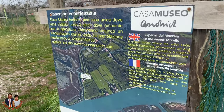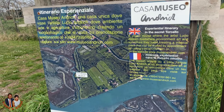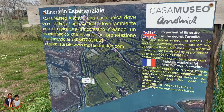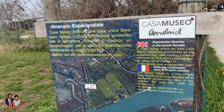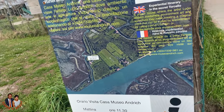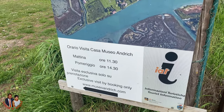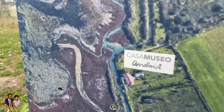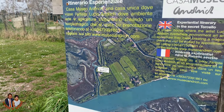Ciao. So this place, there's a unique house where the artist Lucio Andrich lived, where environment, art and agriculture meet, creating a magical place. Unfortunately it's bookings only. You can only see the house via bookings, but that's the house there. Casa Museo.